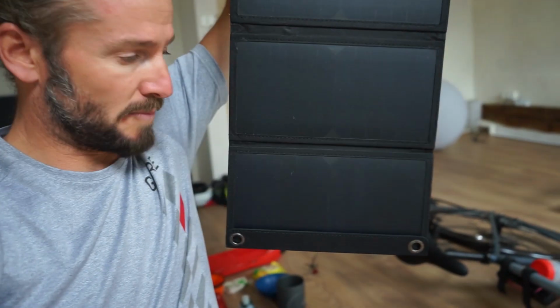I'm always using power. I've got my phone, I've got my GoPro and stuff like that, so I always need to think about power. So I take a Power Gorilla, which is from Power Traveller, and then I have the Falcon 21, which is this solar panel which pumps out a huge amount of power and can charge your phones and recharge the battery. Just for aesthetics, I haven't got the wires here, but the wires don't take up that much space.